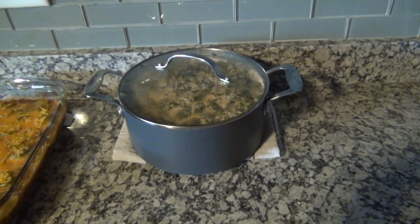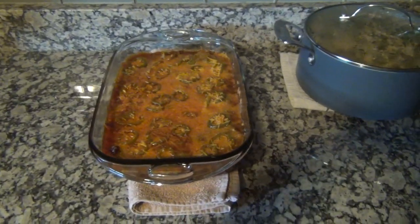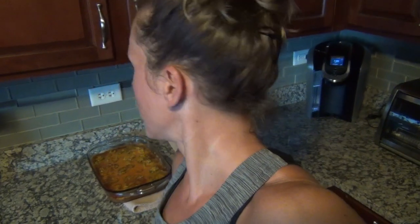There's a big pot of the Tuscan Soup, and there is the Tex Mex Casserole. Next step, I go through and just partition it out into individual servings so I can throw it downstairs in the deep freeze and have home-cooked meals ready to go. Tex-Mex, sour cream, guac, maybe some chips if you allow yourself that.